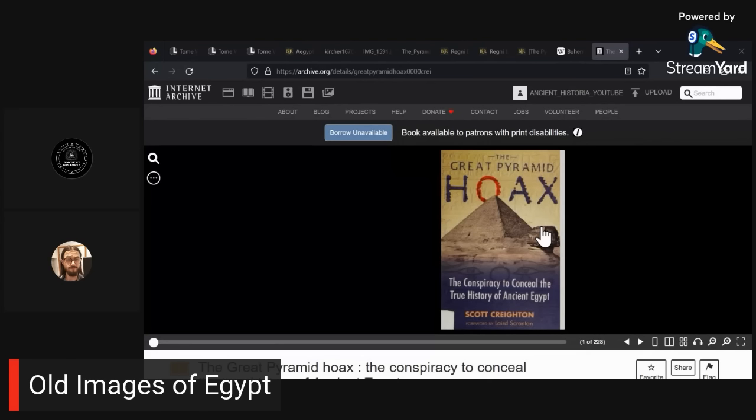So read this book if you're interested in learning a bit more about that, because obviously it's 228 pages and it's been a while since I've read it myself, so I don't want to get anything wrong, but it is a very good book to read about what I'm talking about. It only came out in like 2017.